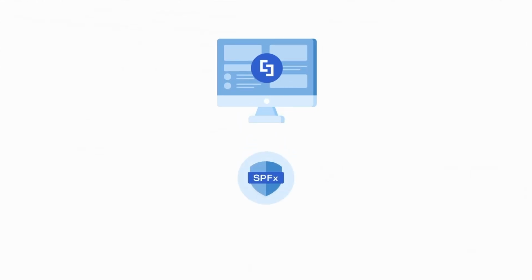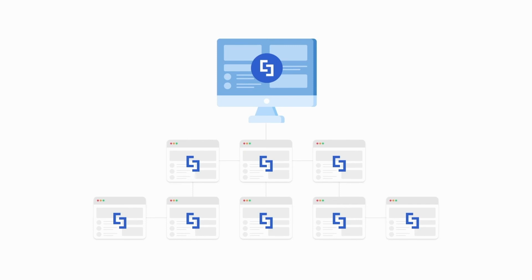Today we talked about the SPFx upgrade. Now you can be sure about the safety of this process. Let's summarize what benefits you get while using ShortPoint upgrade. Scope. The upgrade is tenant-wide. All sites and subsites within your tenant will be upgraded at once.